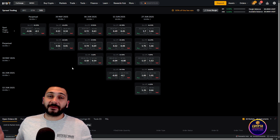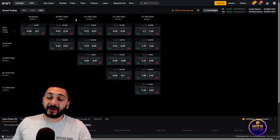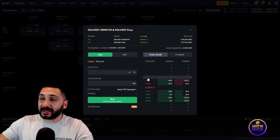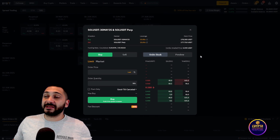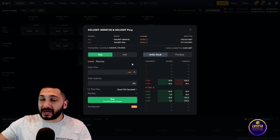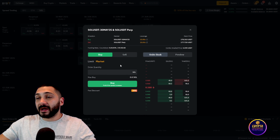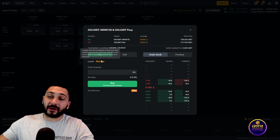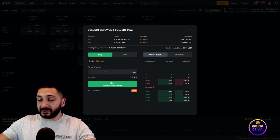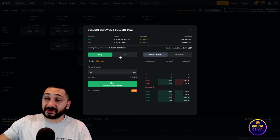So, guys, let's say that we would like to use perpetual against the quarterly futures that is set to expire on 30 May 2025. Here you can see the difference between them, and let's say that we think this is going to be shrinking. So how it actually works: we can use limit orders or market orders. I'm going to be aggressive, guys, and set a market order. I'm going to use 0.1 SOL and I'm going to sell it because I think the spread is going to be lower.